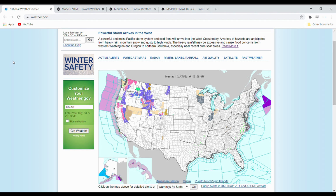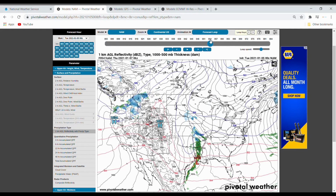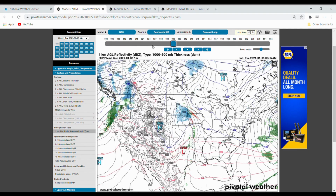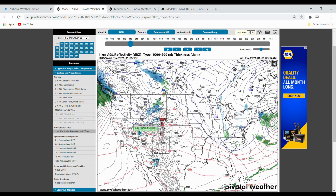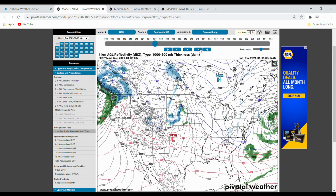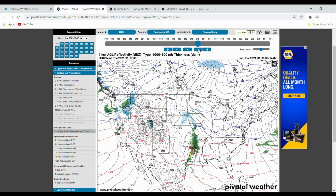Now let's go to the NAM model here and see what it is showing. It doesn't have this part yet, but it does have most of this part leading up to it. So you see the NAM is showing some pretty serious snowfall, but that all dies down. You can see that things get a little bit more quiet going into the Rockies. Then this low pressure moves to the south, and you can see very minimal snow, a little bit of rain, but really it's not fully formed yet.